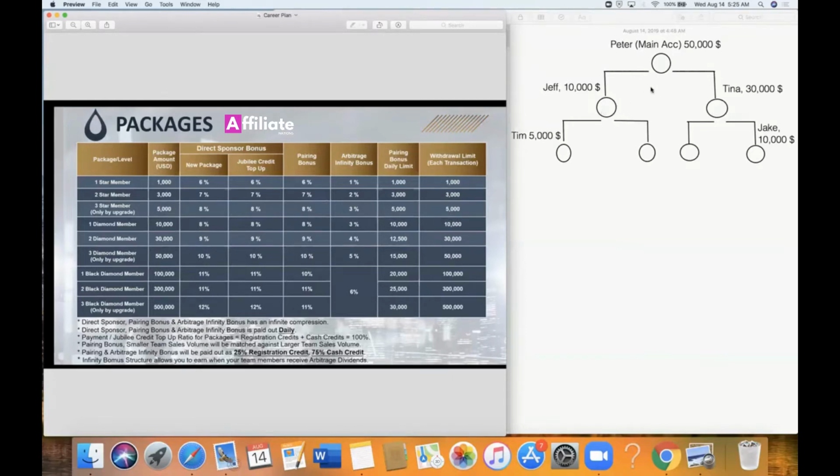So what happened now? You have made your direct commission of $1,000 here because of your 10%, and your 10% here, which is $3,000. Obviously, the more you invest, the more percentages you get. So if you only invest $1,000, you're on 6%, 7%, and so on, all the way up to 12% out of investment of 500,000, which is obviously on the larger side of investments. So this is the new package. So this is how it works with the new package percentages.